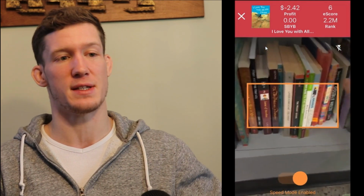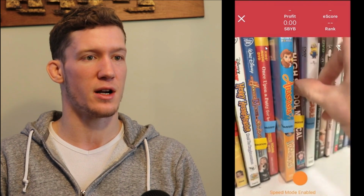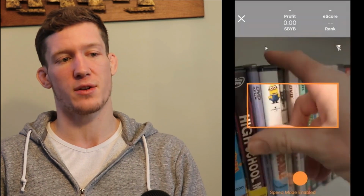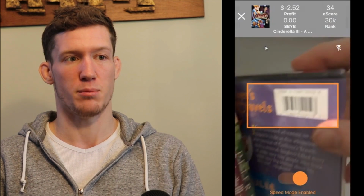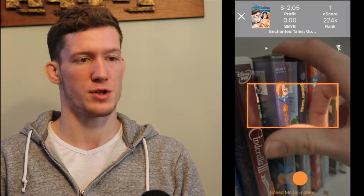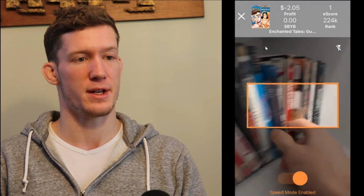So here's me rearranging the shelf. I'm including this in the time for 7 minutes to make my $100 plus in profit. And as you can see, I start scanning some DVDs here. These DVDs are hit or miss when you scan the regular DVDs that look like this. But guys, if you can find Blu-rays, Blu-rays are amazing. Blu-rays have a high percent profitability, so there's a high chance that you'll find Blu-rays that are profitable.